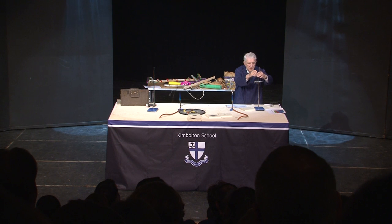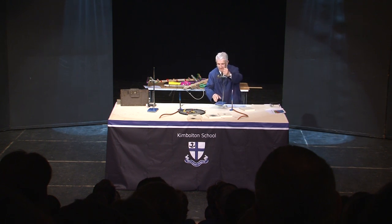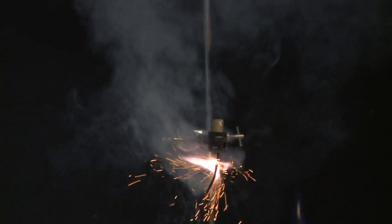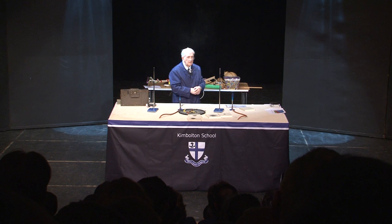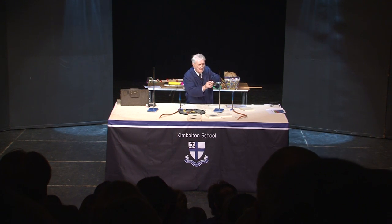It helps to put it in the tube the right way up. Often happens with fireworks, doesn't it? So here we go. Oh, it'll go. You see how it produces this thick black smoke and this tiny little whistle, which is quite different from what we use now.